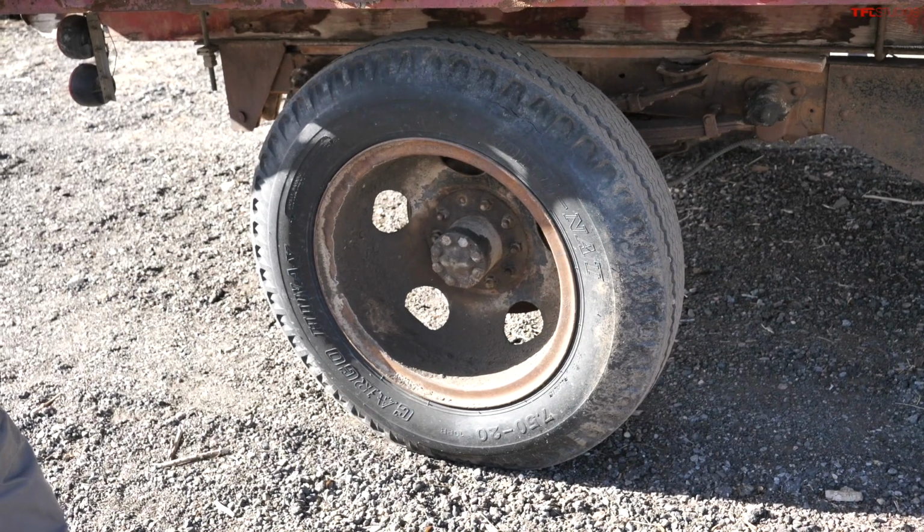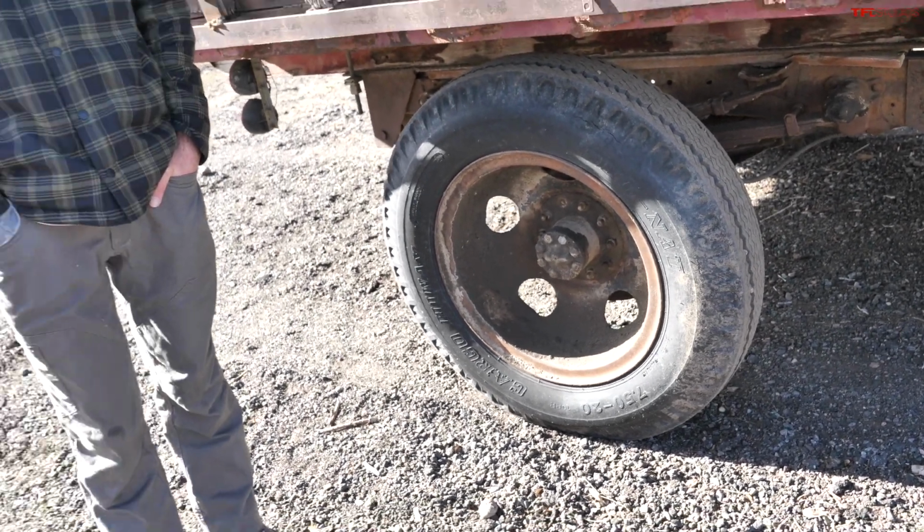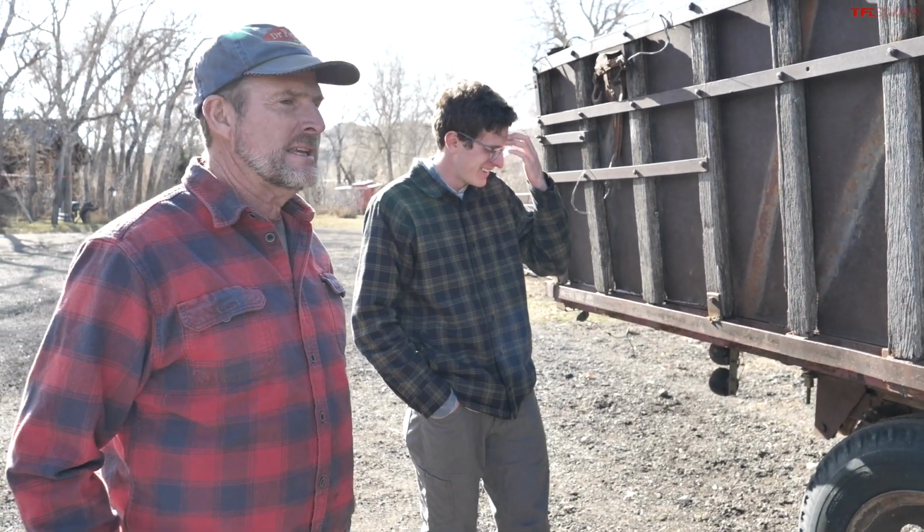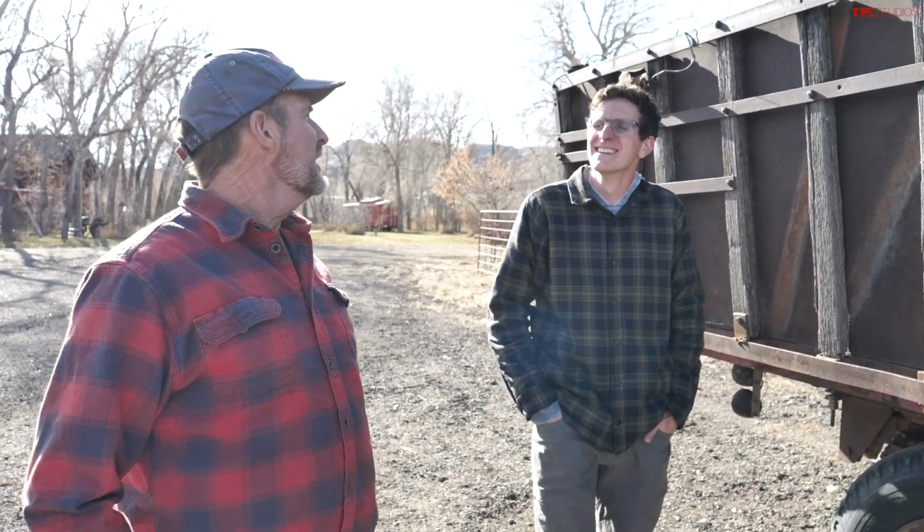Now what about the brakes? Are they drum brakes? Drum brakes, yep. Yeah, all four. All fours are drum brakes, and unfortunately, my master cylinder is leaking. So when we drive it today, we have to use the handbrake. All right, we'll get a little creative.